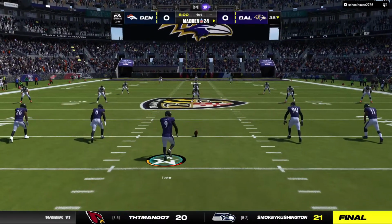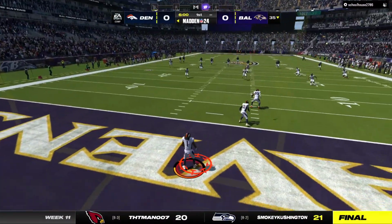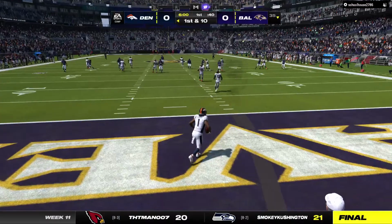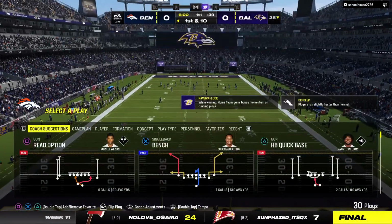NFL season has hit high gear, and off we go in Week 11 on EA Sports. And the opening kickoff will not be returned, as that will be a touchback.